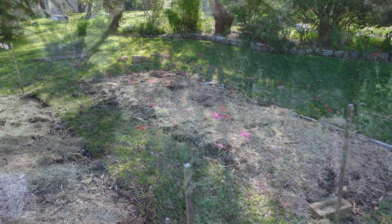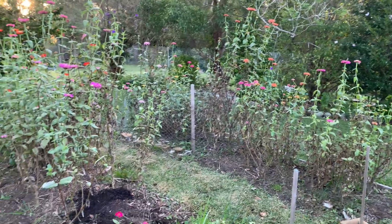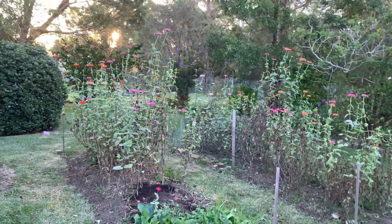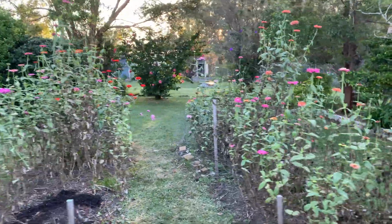This is what the zinnias looked like just before I took them out. They still had a lot of flowers, but you can see they just had so much powdery mildew. The plants were just looking really sick, and it was just time to take them out and prep all of the garden beds.